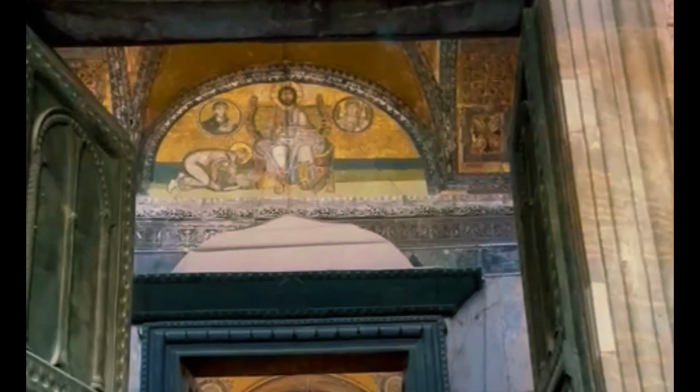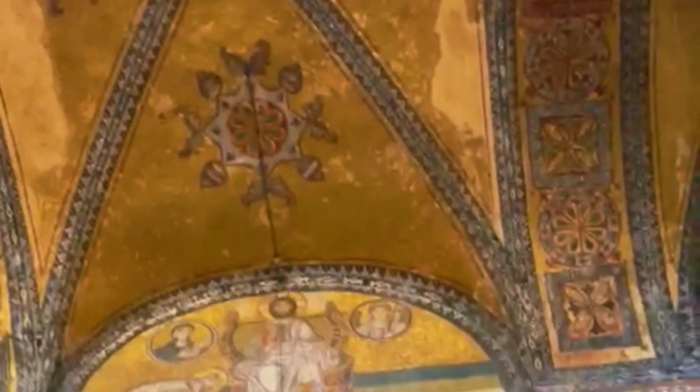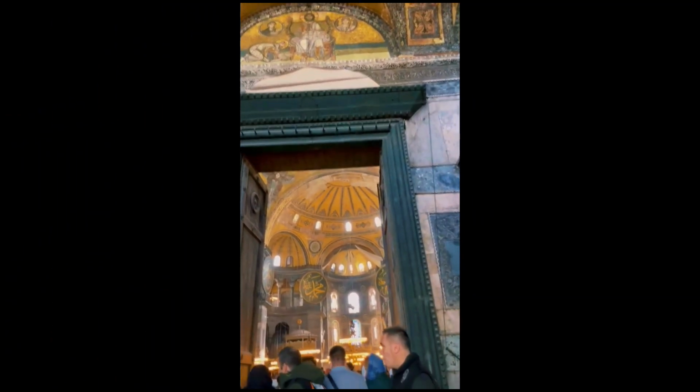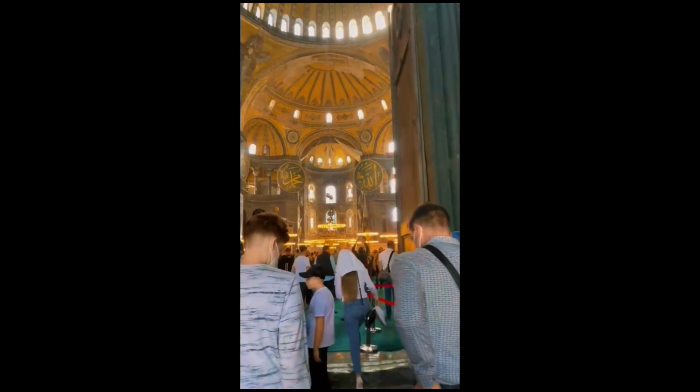By the way, this gate was only used by the emperor. We can see Jesus Christ blessing Emperor Leo. The Sultan converted the church into a mosque at once. Although the Sultan made many restorations and renovations in the new Hagia Sophia, he preserved many mosaics.